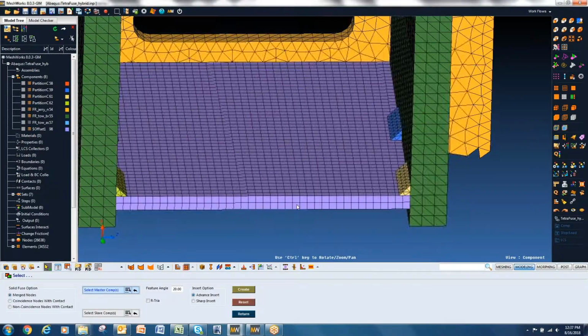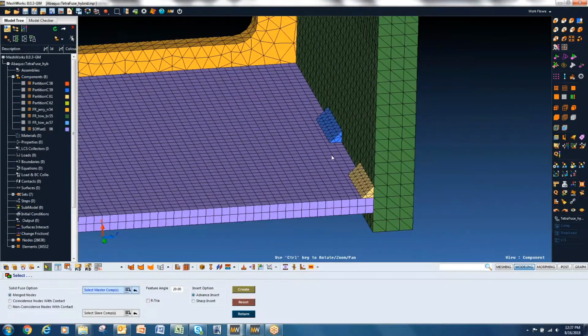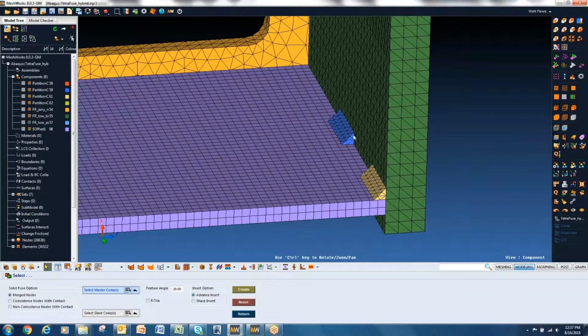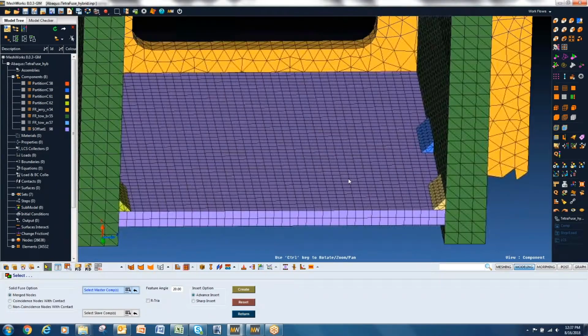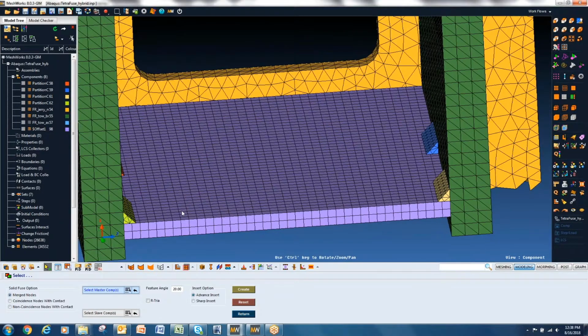So now I'm going to just say realize, and what the tool is going to do, when it realizes this weld, is nicely create all quad elements adjacent to this weld. So when you look at the analysis, you want to have good results coming from the weld, so you can nicely predict all your welds and all your stresses very nicely. So you can see how it's nicely creating the layered mesh adjacent to the weldment.